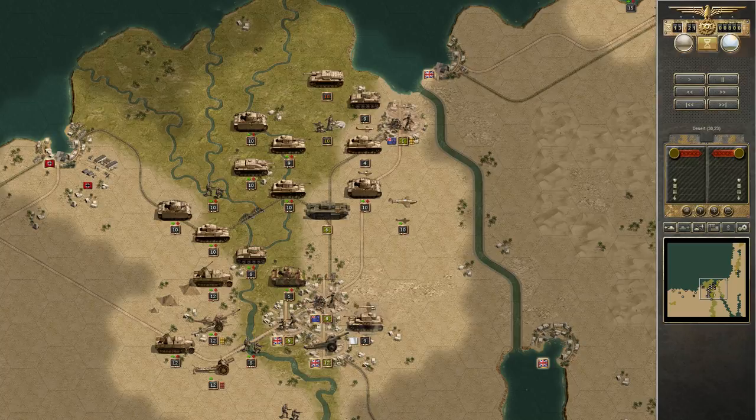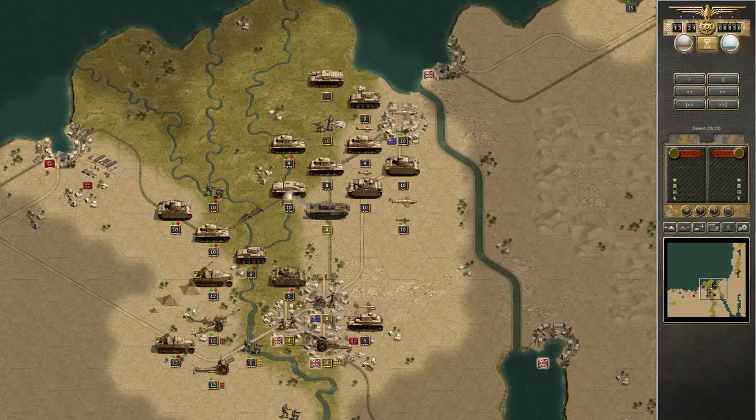Couldn't pass up the opportunity to attack their artillery here as he moved way too close. Trying to force another surrender here. Couldn't get it. Still trying to deal with this Churchill. I mean, he is a huge pain in the butt. As you can see, he just takes massive amounts of damage.